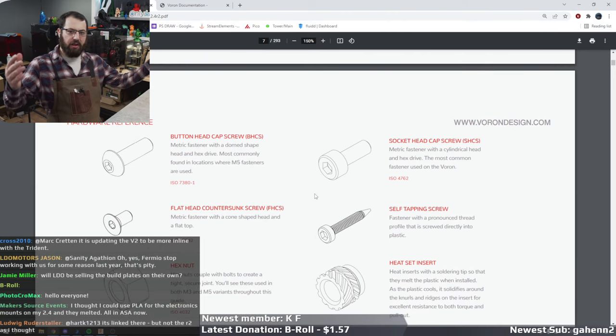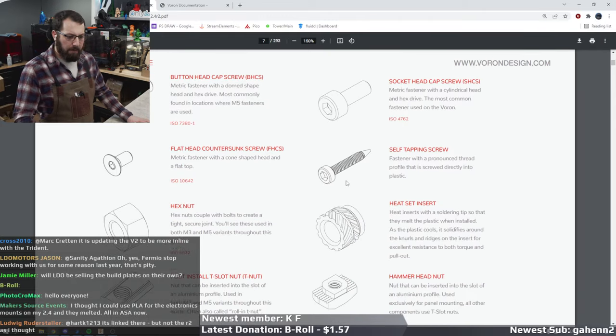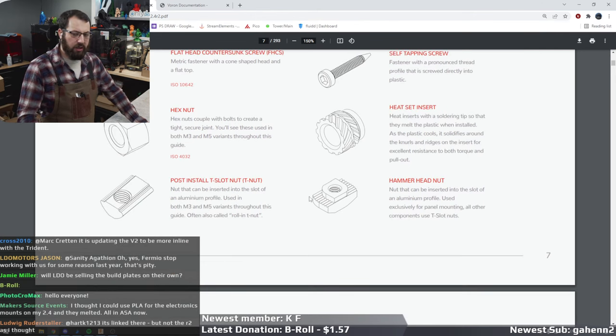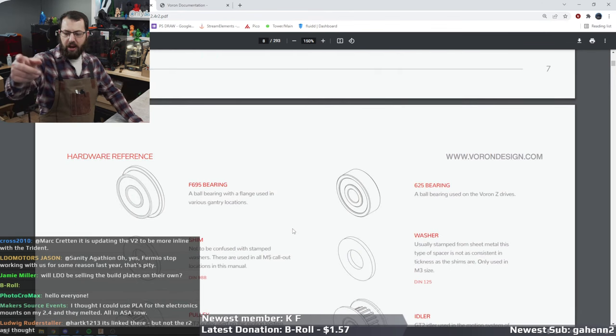Hardware references. What is a screw? I don't know what is a screw, but there's a lot of screws. So if you want to know what the different types of screws are, here's a little reference for the hardware. So what a heat set is, what the image will look like in the CAD. It's all there.